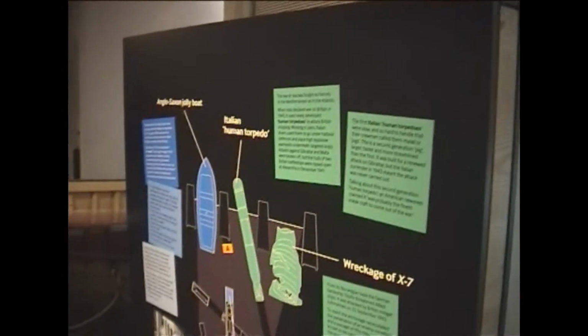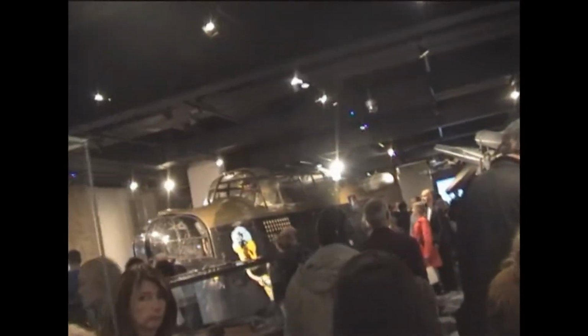Italian human torpedo, it says this is. I expected it to be Japanese, you know, all with that old kamikaze stuff. It says right here. And that's it. I only fought the Japanese. Ooh, whoa.